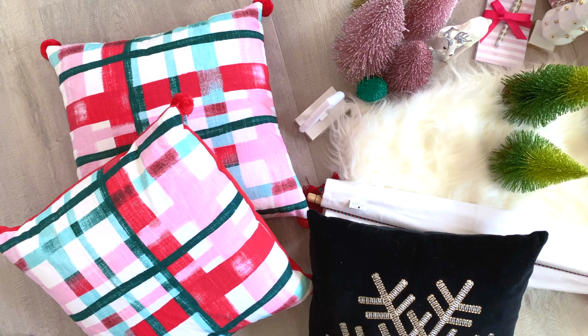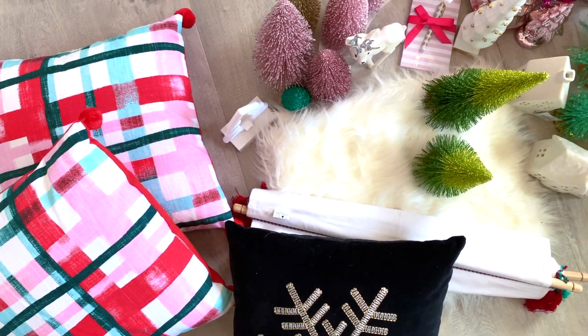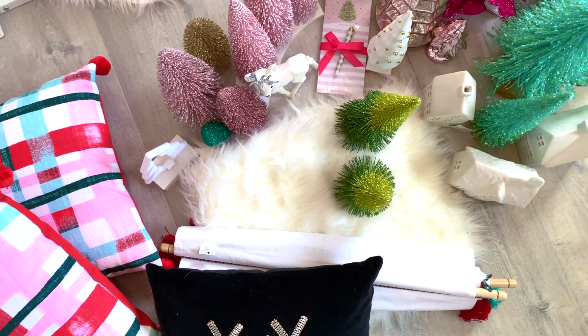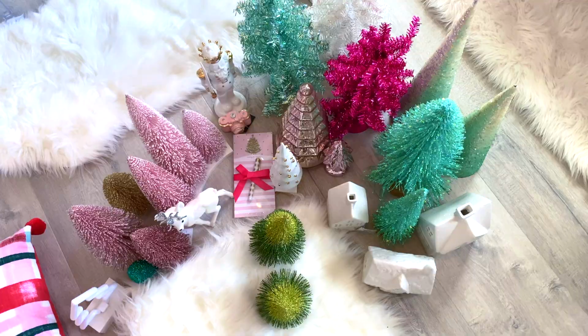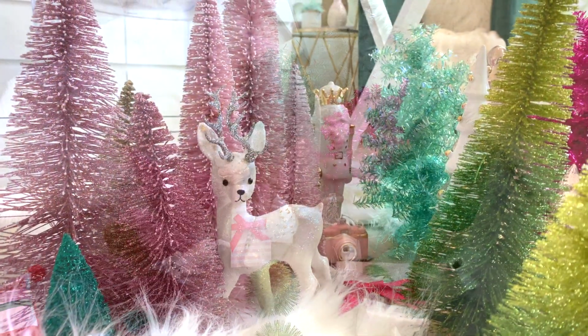Before we get started, I wanted to give you a quick little look at most of the decor that I'll be using in the room this year. Some of it I've had for several years, and some of it I picked up this year.